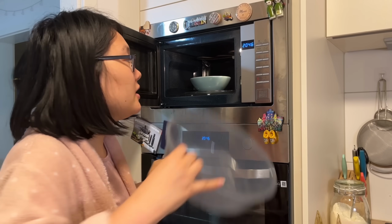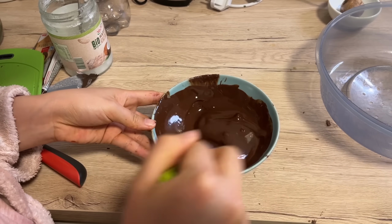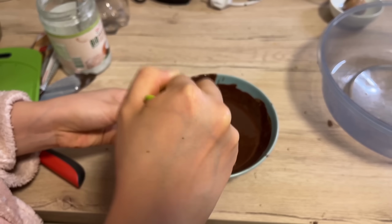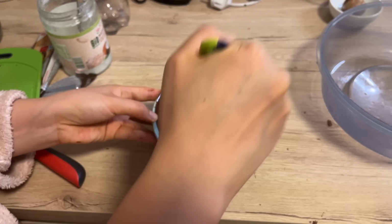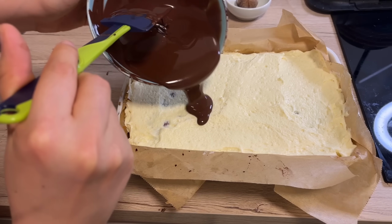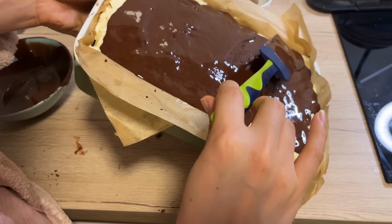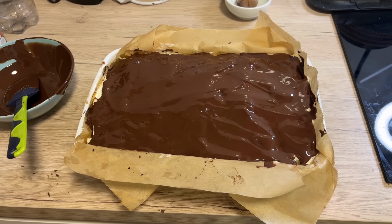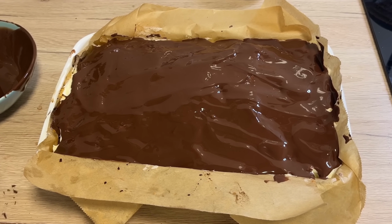Okay, nothing much happening. So, 30 second mark. There's still some big chunks, but I'm just gonna try to mix until they melt completely. I don't dare to microwave one more time. Pretty solid. Please work, please work, please work. And it's done. Now we need to cool it down again and we can eat it maybe tomorrow. Guys, this cake is too much work.